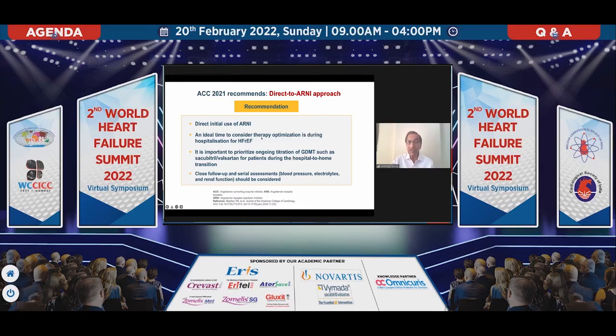The ideal time to consider therapy optimization is during the hospitalization of the patients. And it's important to prioritize ongoing titration during the hospital stay. So the important thing is, again, the early use of ARNI and the 4 drugs, because we know that the benefit of these drugs is very early, and therefore we should not wait for them to be discharged and come to follow up for start of treatment.